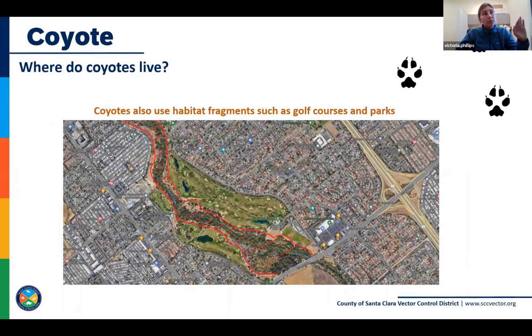And so these are those habitat fragments that they're using. So they have food on either side of them, right, from the urban environment, because we have trash, we have pets, cats, and things that are running around. And I think cats constitute about 30% of a coyote's diet in urban areas. So that's another reason you want to keep your cats inside. But this is what they're using.